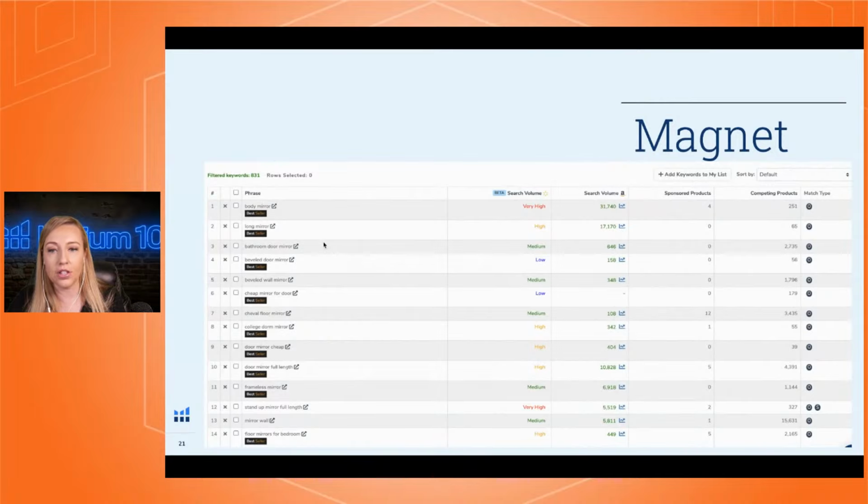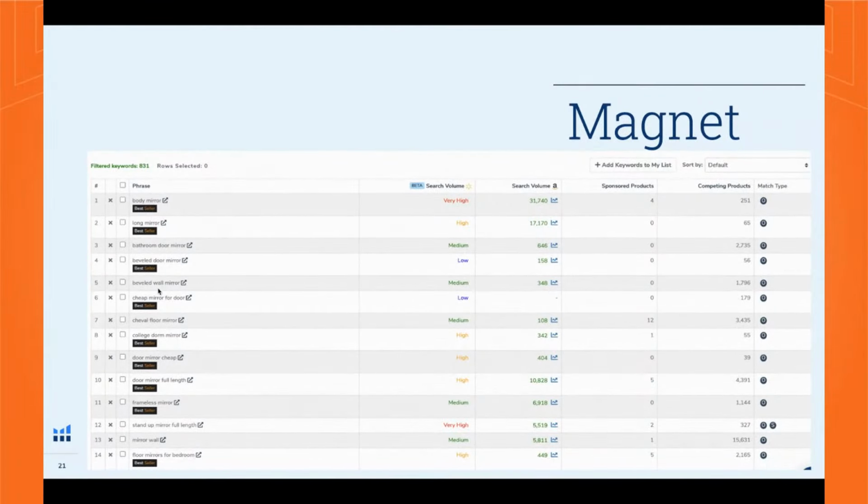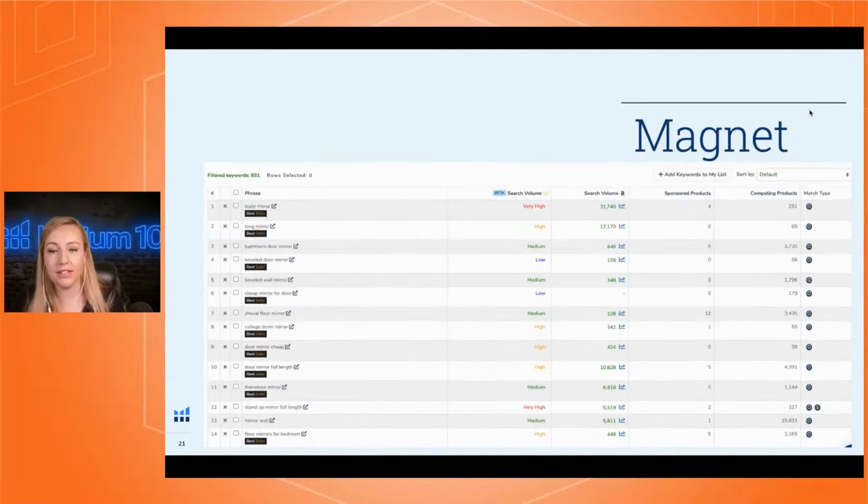So if I searched, I'll go back. If I searched standing mirror right here. So all of these different keywords are related keywords to standing mirror. So you can see the search volume, and you can get some more product or keyword ideas through utilizing Magnet as well. So it's pretty straightforward. You can sort, you can exclude phrases so that you don't have the same phrases. Maybe there's a phrase that's not relevant to you and you want to take it out, you can do that. A lot of great things you can do on Magnet as well.